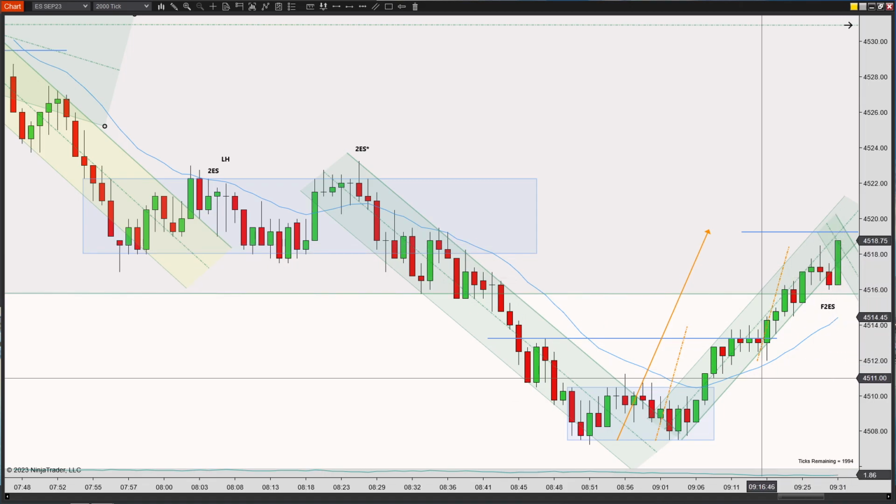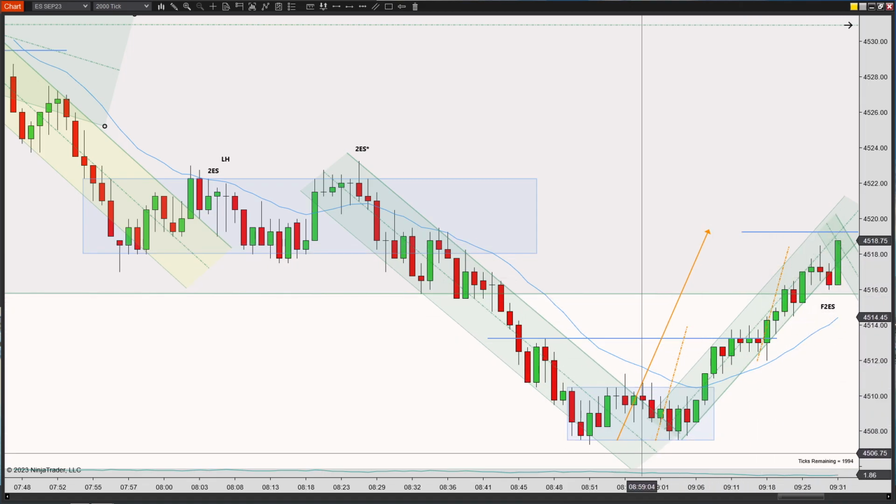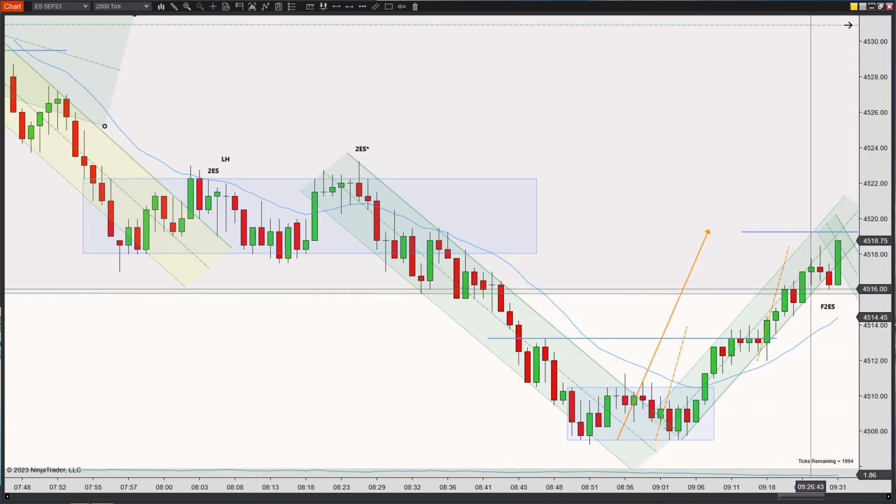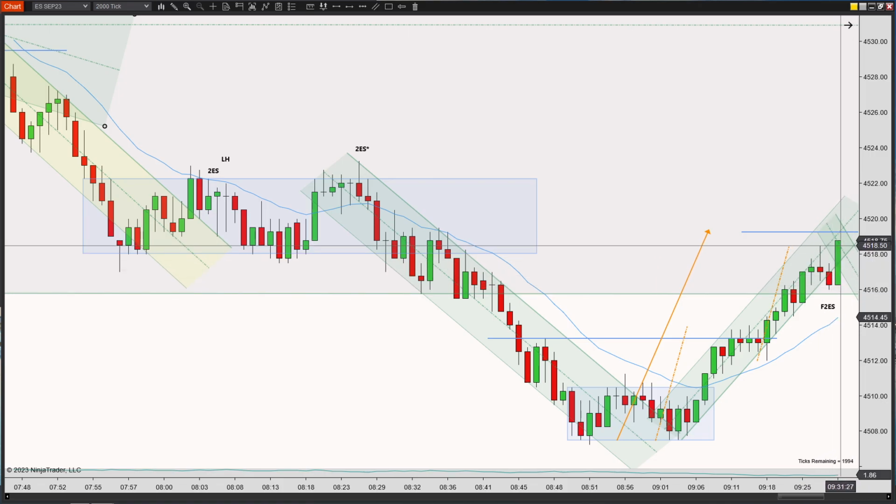But this failure is kind of far from the EMA. It could also be seen as just one continuous leg up. So I thought, I'm not really sure. It's far from the EMA. It's the first break of this, and so it could want to test the high, which it did on this candle. So it feels like the trade has already been made.